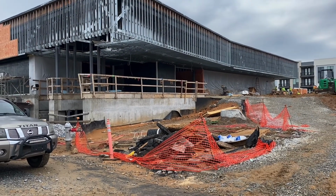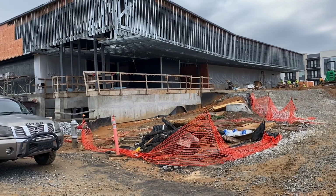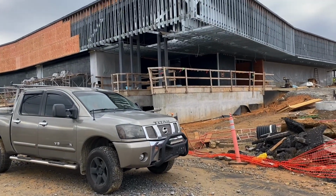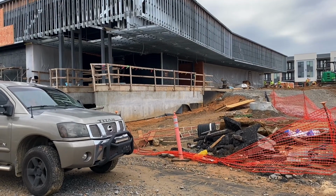Hey everyone, we are out at the Norcross Library. It really rained last night. You can see some of the water still standing around. This is, I would consider the main entry to the library. The front door is just through there.